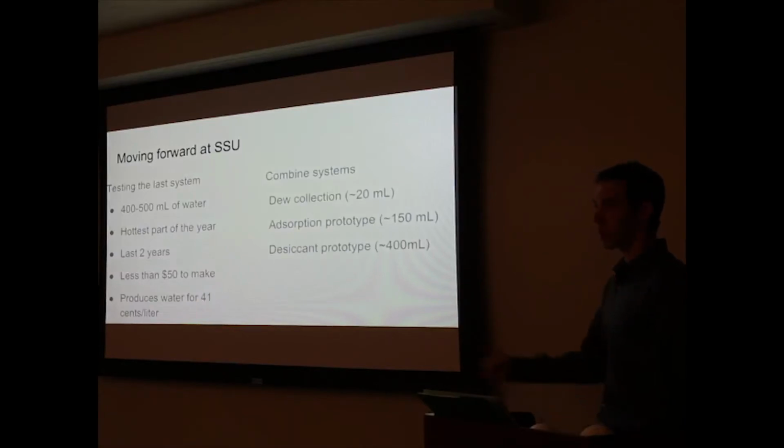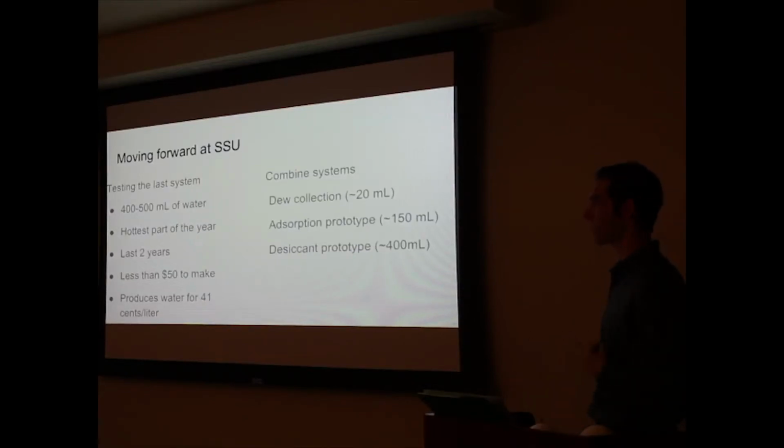So moving forward, what I would have wanted to do is test my design more. I didn't get many chances to test it. It just recently started getting warm again, so that was a big factor. I'm still expecting to get between 400 and 500 milliliters of water, so still getting that half a liter.